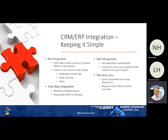So when we talk about CRM to ERP integration, we want to keep things as simple as possible between the two systems. As we've talked about with some of the other solutions, mostly an ERP or mostly a CRM solution, in some cases we're doing that to eliminate certain licensing and complexity costs, but also to eliminate or minimize the level of integration. So these are just some different data points on integration. If we can eliminate some of the integration in a low volume or static environment, we can deal with certain parts of integration between these entities that we talked about earlier.